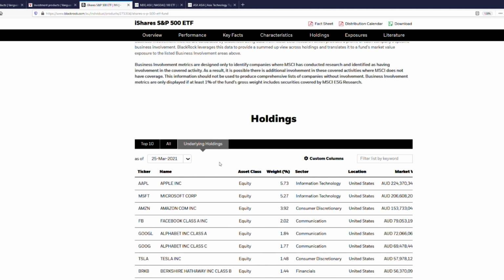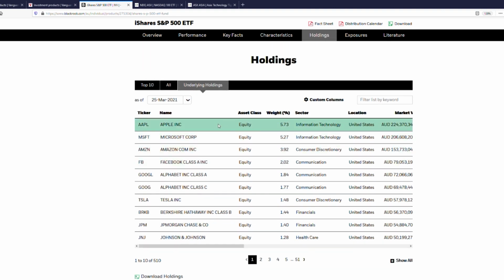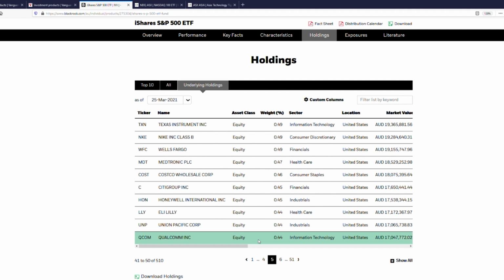So we have all the big companies in the US. So we have Apple, Microsoft, Amazon, Facebook, Google, Tesla, Berkshire Hathaway, which is Warren Buffett's company, JP Morgan, and Johnson & Johnson, along with page after page of big, massive American companies that we all know.